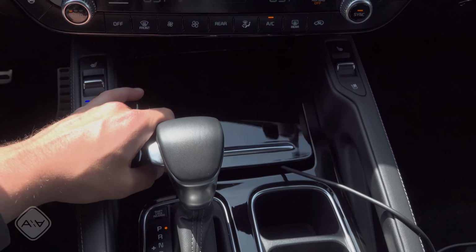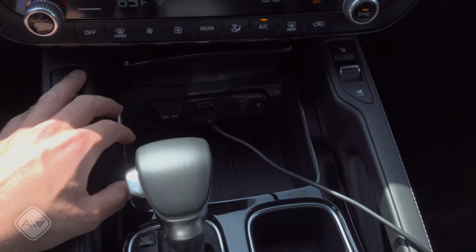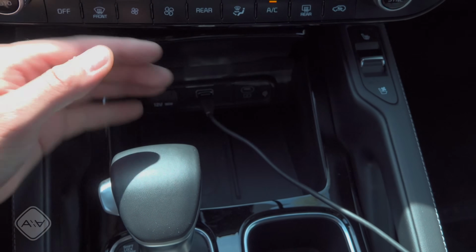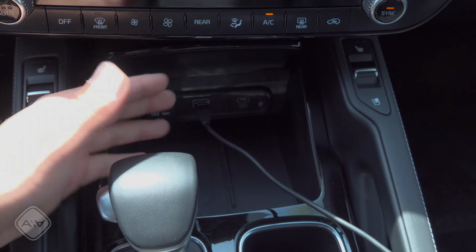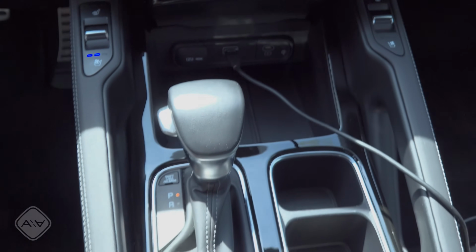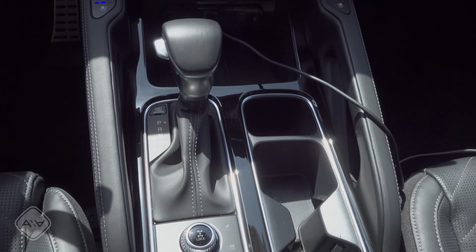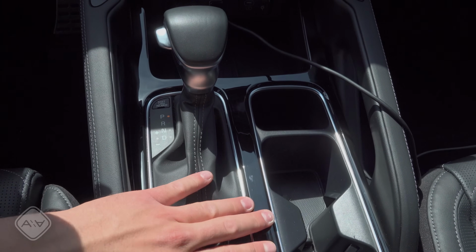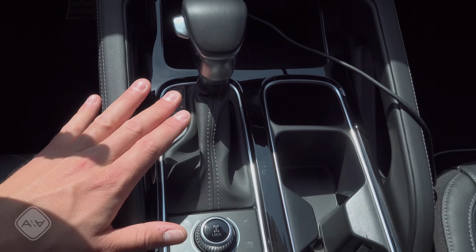And then behind this sort of trap door here, you'll find your Qi wireless charge pad, a 12-volt outlet, the port for your USB connection for Apple CarPlay and Android Auto, and then a USB-C charge-only port right there. Then moving on down, you'll find a lot of piano black plastic, if you will, with scratches and fingerprint marks all over that.